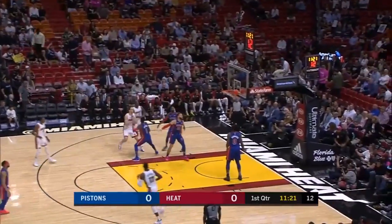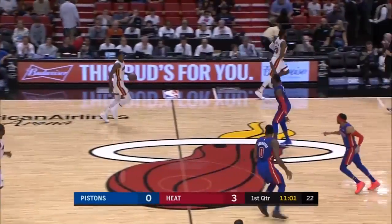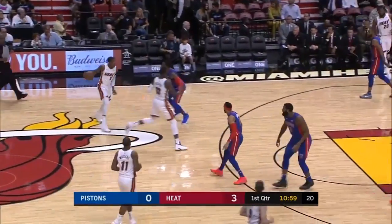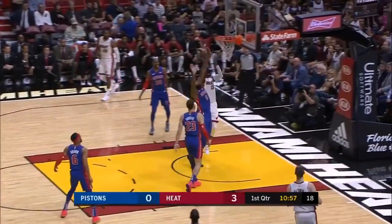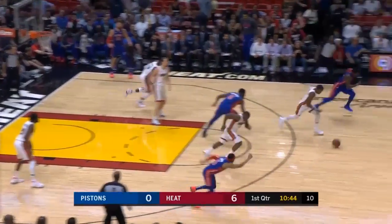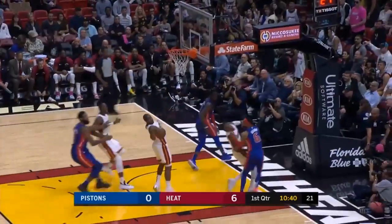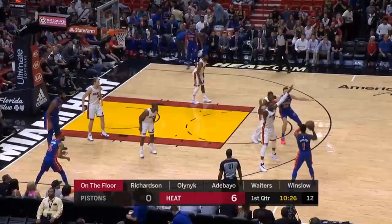Winslow, an open three. Kaboom! This is his triple, and here comes Josh Richardson. Richardson did not practice yesterday with a sore hamstring. Got to Bam! See the Heat switching on almost everything. Richardson comes up with a steal, racing with Jackson, splitting Brown, who got a piece of it even 2 days later.